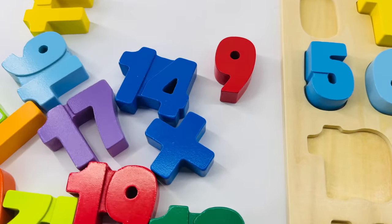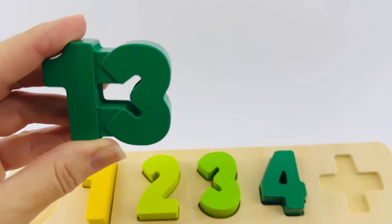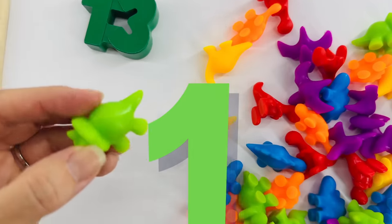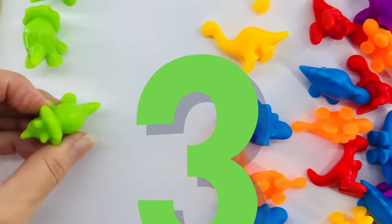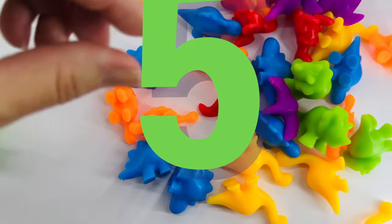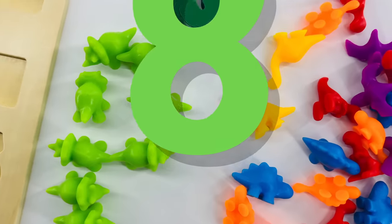Let's see what we have next. Do you want to try a big number? One of these double digits? Why not? Why don't we try this one? Do you know what number that is? It's 13. It's green. And let's try to count 13 dinosaurs. Here we go. Let's start with the green. 1, 2, 3, 4, 5, 6, 7, 8. We only have 8 green dinosaurs.